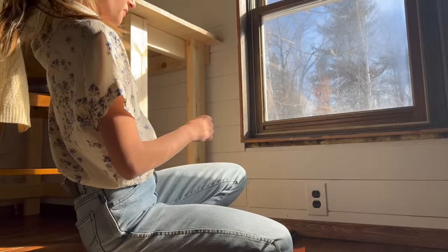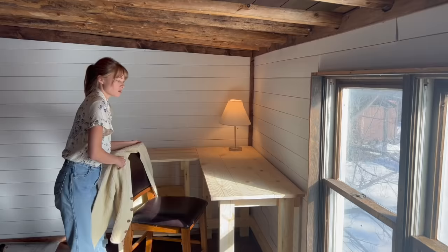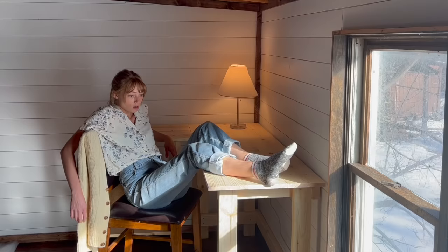Finishing touches. Oh yeah, baby. This room was not a room when I moved in, and now it's a room with a desk. I need some food to eat.